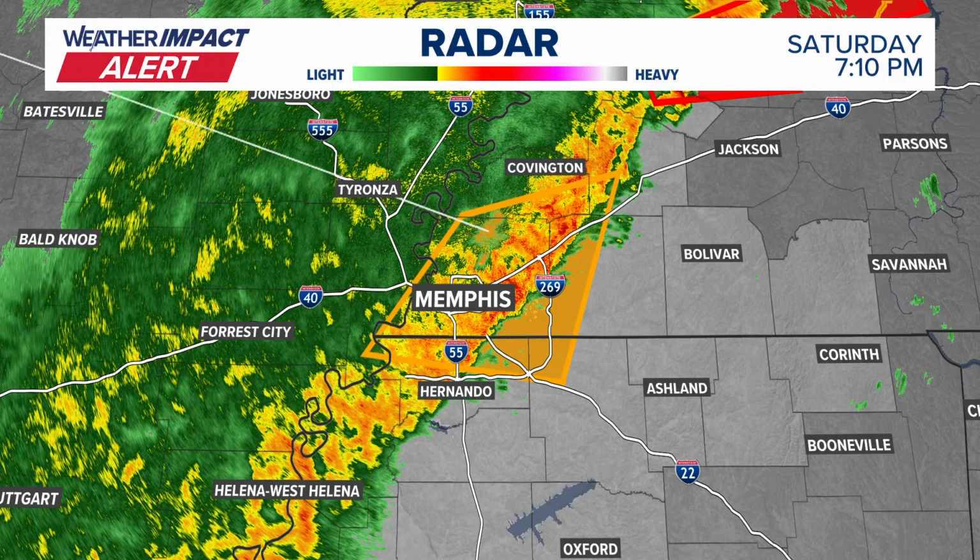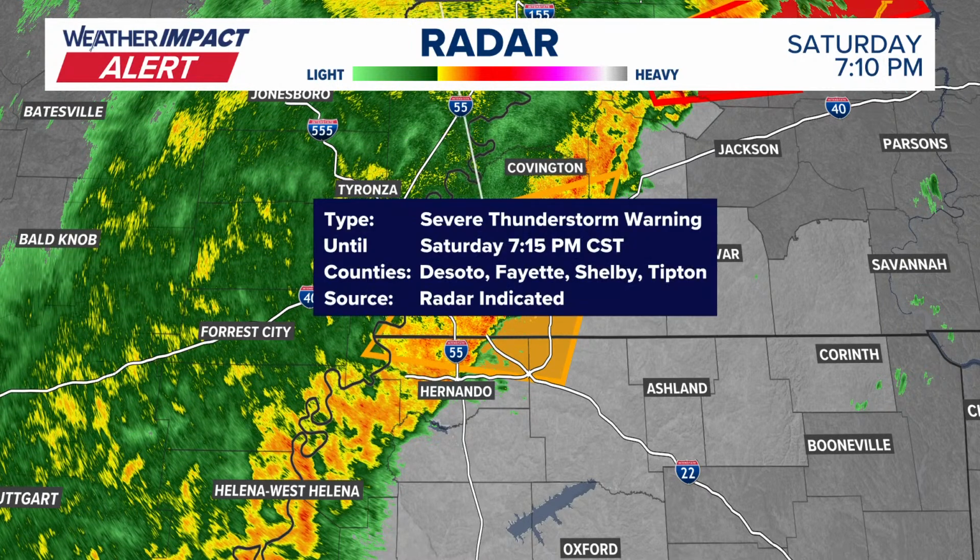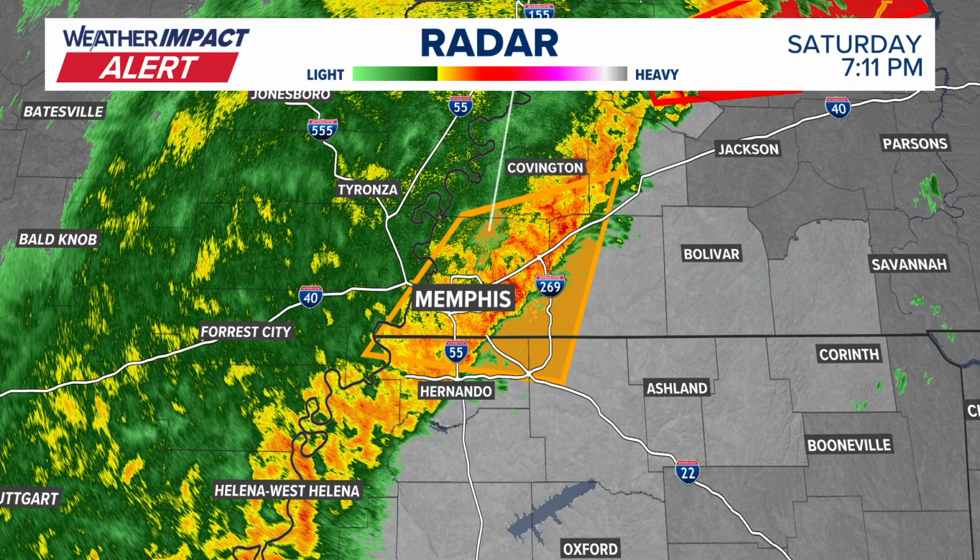We'll pop that information up on your screen. This is around Memphis until 7:15, including parts of Fayette, Shelby, Tipton, DeSoto, and Marshall counties until 7:15 this evening. We'll likely see some very heavy rainfall from this storm as well, so there may be a flash flood potential coming in. So I am going to add those warnings here on the screen so that we can get that information once it comes out.